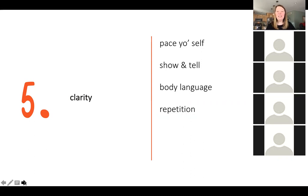Also, don't be afraid to sort of show and tell people something. You have a video camera on you, so use your body language, smile. If you can stand up and walk around, if you have a camera that is panning wide enough that you can use a whiteboard, that's great. But remember, your whiteboard may show up in reverse. So that might be a little bit awkward.